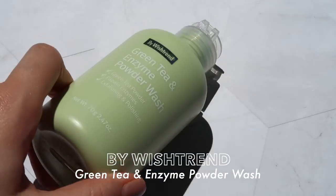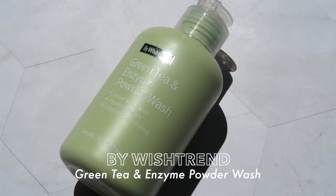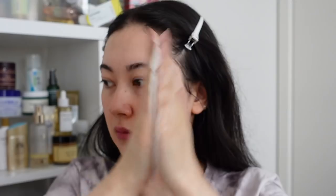So most days I actually don't use cleanser in the morning unless I really feel the need to, and usually just rinse with lukewarm water. But on makeup days, I do want that smooth, buffed skin, so I usually use a gentle exfoliating wash. One of my favorite powder washes is the Wishtrend Green Tea and Enzyme Powder Wash. I discovered this a few years back and it is still one of the best ones I have ever tried.